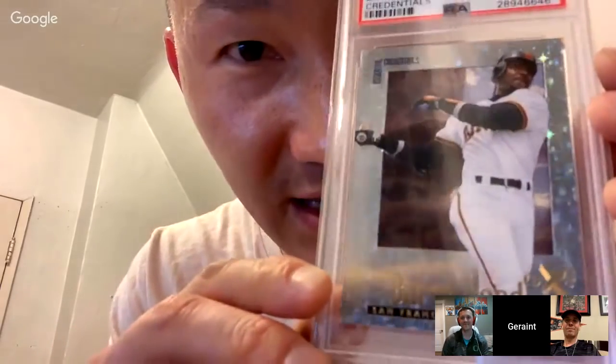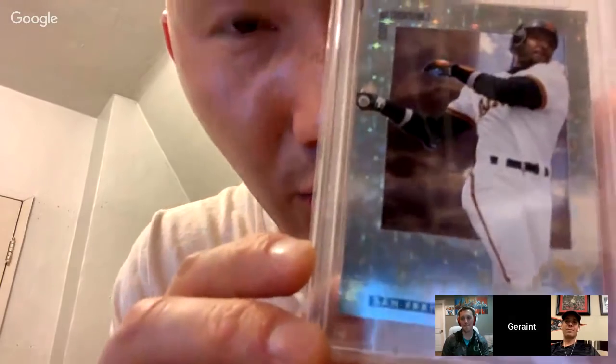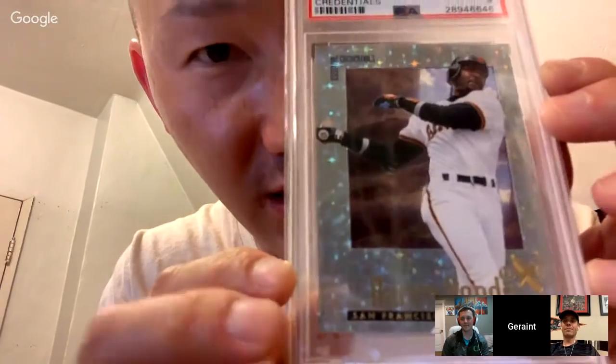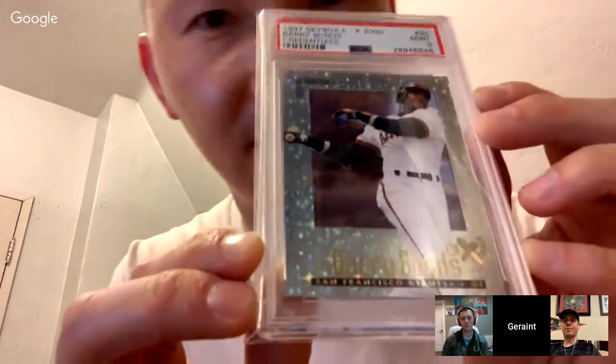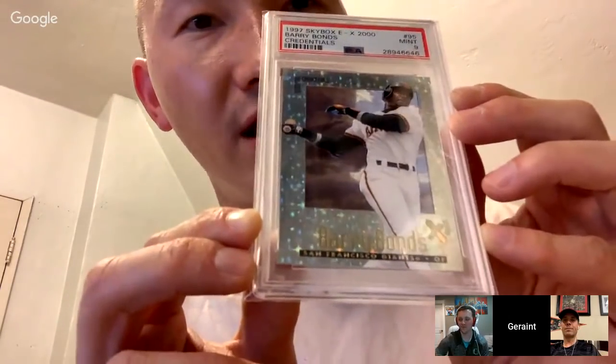So the next card I wanted to show is, I guess, the namesake of this very program. Yeah, man, there we go. This is the 1997. I believe it's the first year that this sort of subset was released. And I actually didn't think too much of it when I saw it, just because I love the 1998s so much. That's the most popular one. So I kind of brushed off all the other sets.